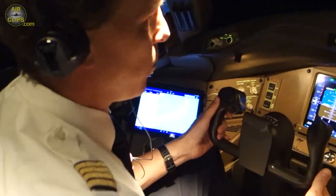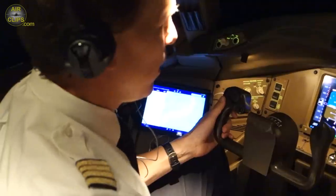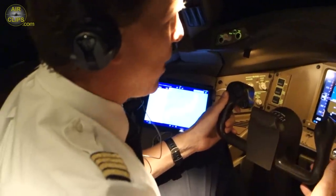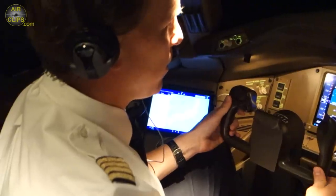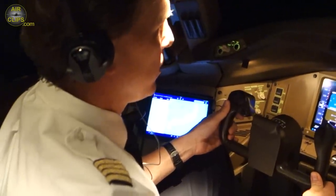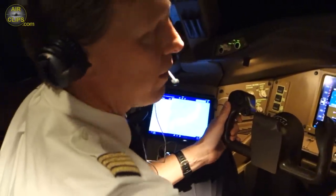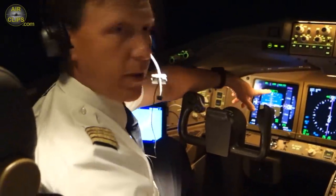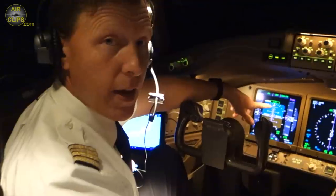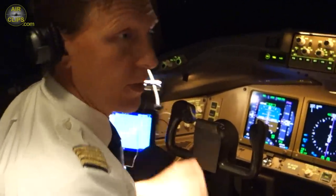But if I were to climb now, I need to pull the yoke towards me, and that would take us to a different higher flight level. See, I've already lost 20 feet. I'm coming back. There we go. And once we're back on track, I'll re-engage autopilot, and I get the confirmation here, autopilot engaged. The flight director is now handling the flight. Back to you, Ben. You got anything else?